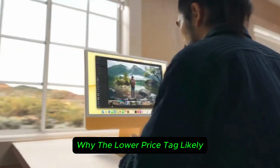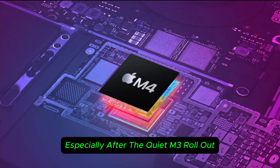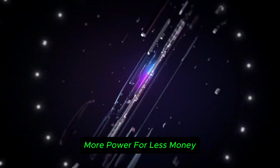Why the lower price tag? Likely because Apple wants to make its newer silicon mainstream faster, especially after the quiet M3 rollout. But what it means for you is simple: more power for less money.